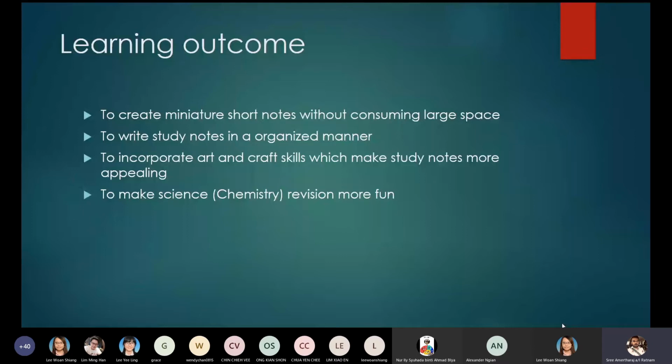All right, and to incorporate art and craft skills, which make study notes more appealing. So this is the main focus for today's workshop, whereby I'm going to try my level best to make your notes interesting. Basically I'm not going to tell you how to write the notes. It's just that using the template, you can organize the notes in a better way.